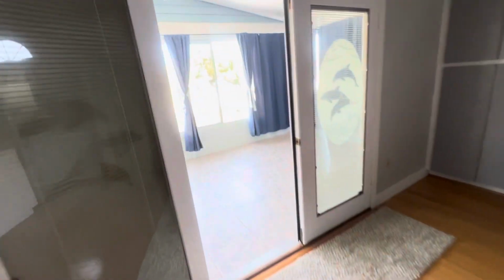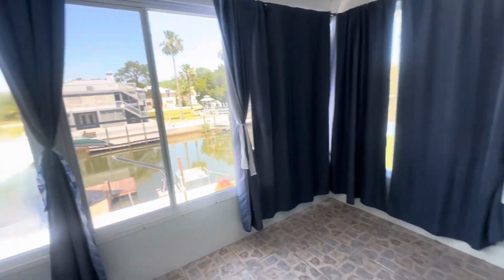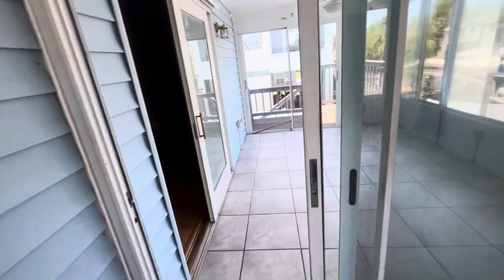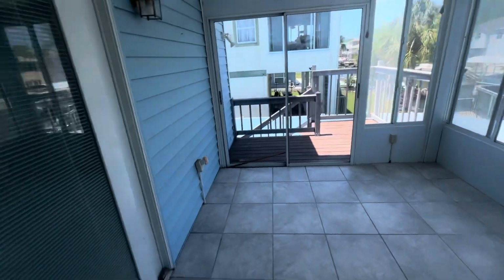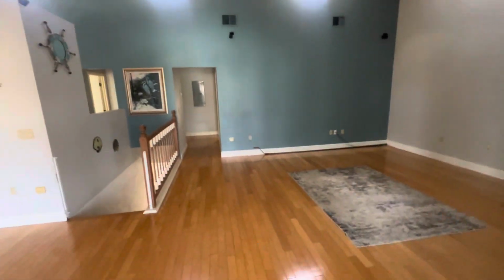2 separate sunrooms. One is heated and cooled. There's the air conditioner for this one. See the great views of the water. And then this one is not heated and cooled. And again, amazing views. I love how high the ceilings are here. Wood flooring.